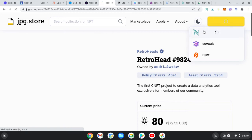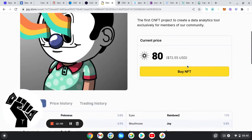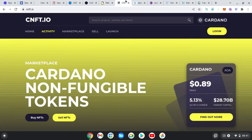And you can see use a Nami wallet, CC Vault wallet, or Flint. And I think Nami wallet's just the best in my opinion. And here you would just click connect. Mine's already connected. And then you would literally just click buy NFT and then type your password in. And just make sure you've got 80 ADA in your wallet. It's not a very difficult website to use at all. It's a great website. Like I say, one of the best in my opinion for buying NFTs.